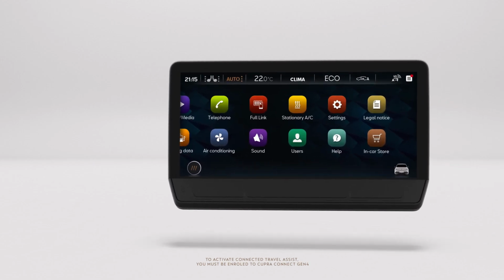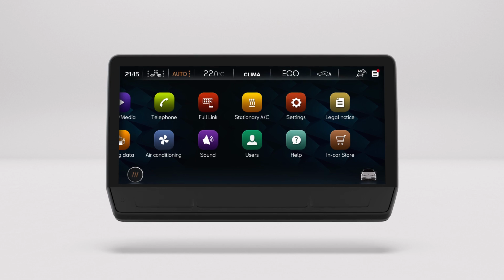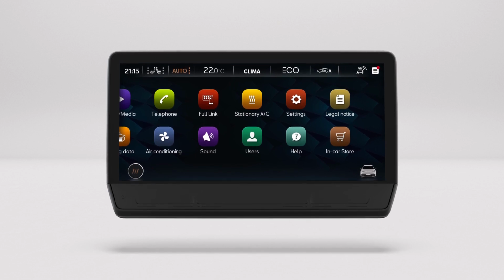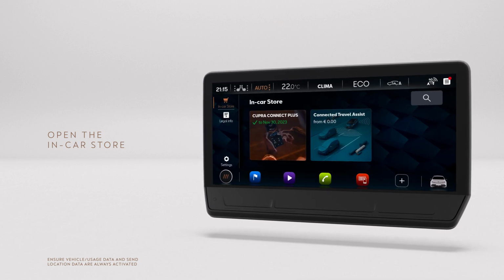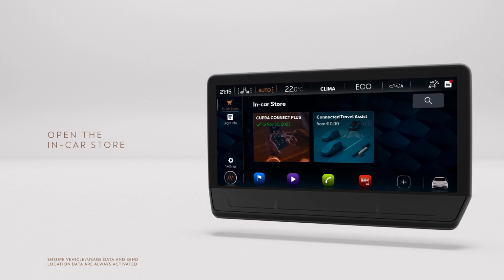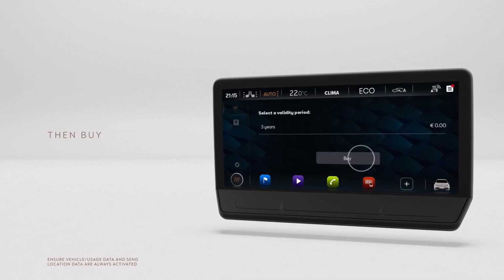Setting up Connected Travel Assist is easy to do. Simply follow our step-by-step guide to enjoy the enhanced safety this technology offers. When inside your car, open the in-car store on your infotainment system and make sure you are registered as the primary user. Select Connected Travel Assist and then Buy.